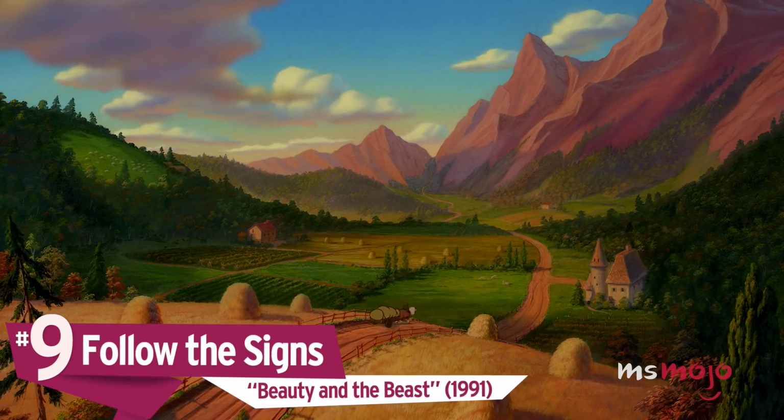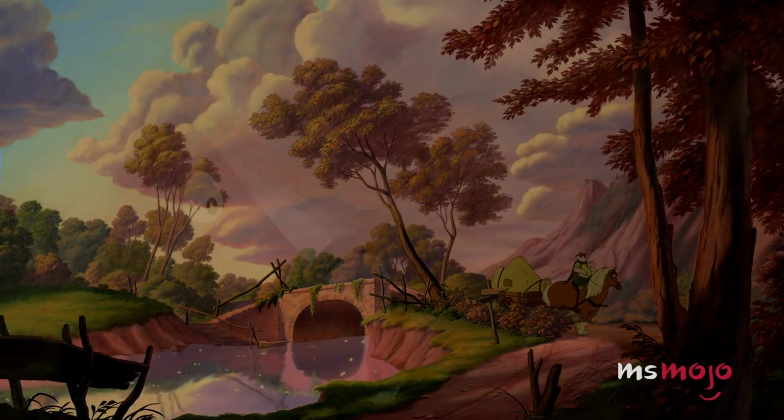Number 9. Follow the Signs, Beauty and the Beast. It's no wonder Maurice and Philippe got lost in the woods.